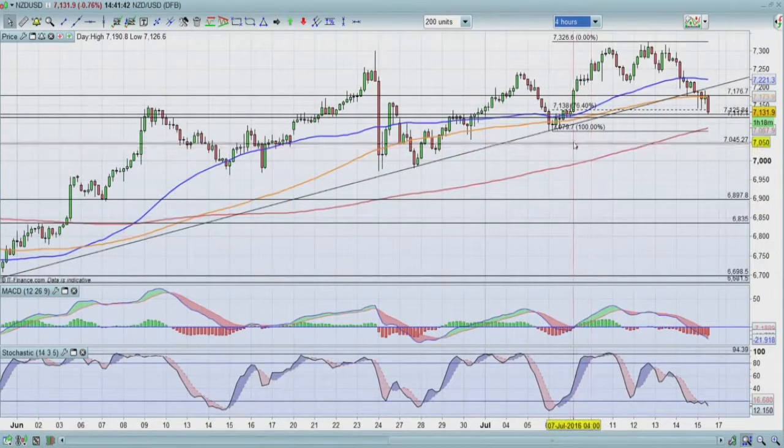On a 4-hour chart, you can probably see it a little better. So essentially, I don't want it to move below this 70.80 mark, and therefore I'd put my stops around 70.70. And essentially, you've got a 3-to-1 trade for a move back towards the top end of this pattern.